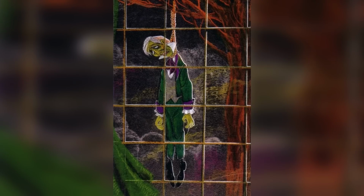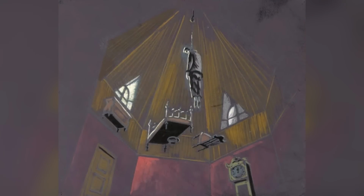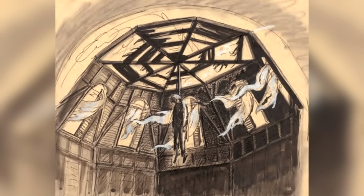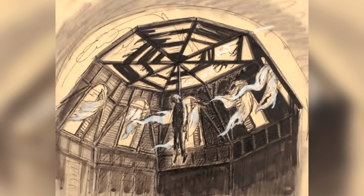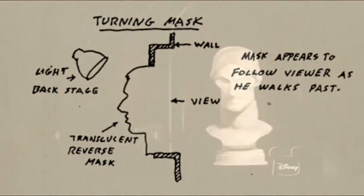And that same process happened with many of the abandoned ideas that were previously only drawings, like Ken Anderson's Hanging Man concept. X initially played around with a redesign, but ultimately just took the original version and put it in the stretching room, adding to the scene that Mark Davis had already created. Even the moving bust effect, which had mostly been forgotten about, would suddenly find new life inside the portrait gallery.